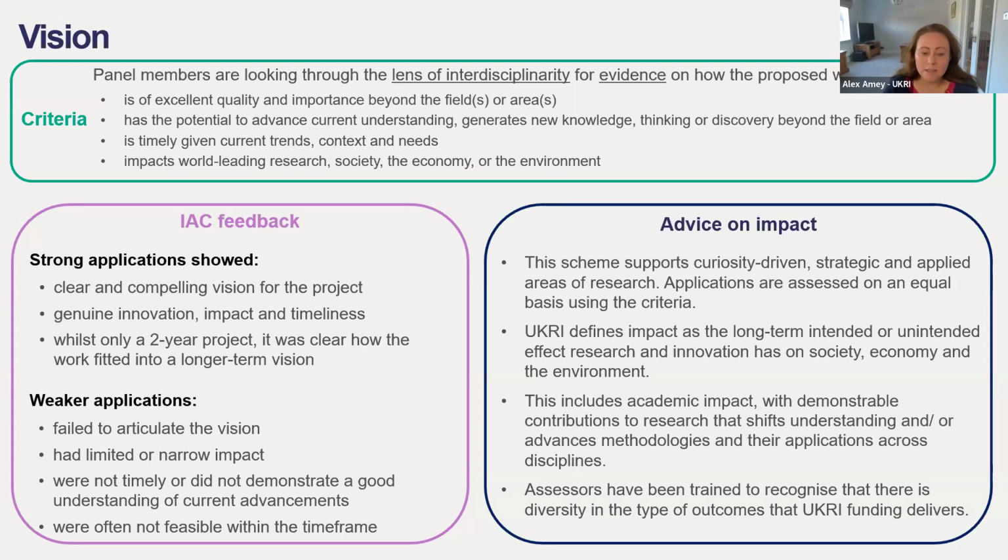Just some advice on articulating the impact of your research. This scheme supports curiosity-driven research focused on advancing knowledge through to strategic and more applied areas of research, and the range of applications are assessed on an equal basis using the criteria. UKRI defines impact as the long-term intended or unintended effect research and innovation has on society, economy, and the environment, to individuals, organisations, and the wider global population. So this includes academic impact, with demonstrable contributions to research that shifts understanding and/or advances methodologies and their applications across disciplines. But please note that you don't need to address all these types of impact in just your one project.